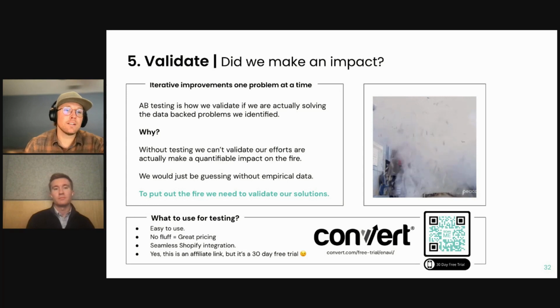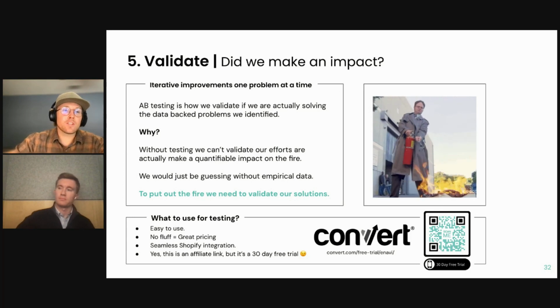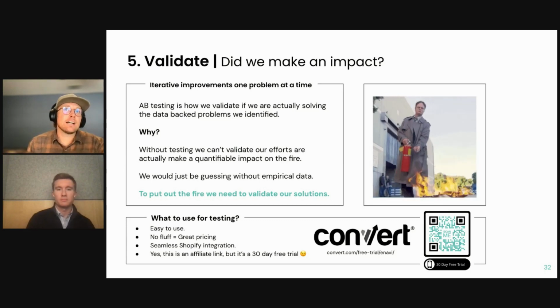And that's where validating comes into play, right? We need to validate, did we actually make an impact? In order to really put out the fire, we need to validate that our solutions are working, right? And so that's where A/B testing is key.